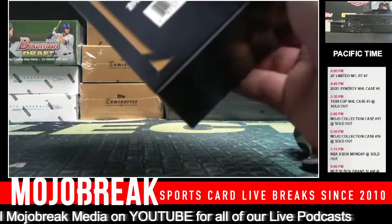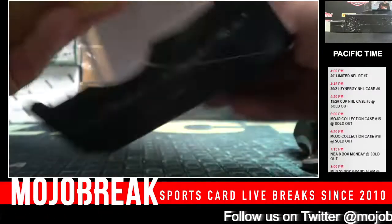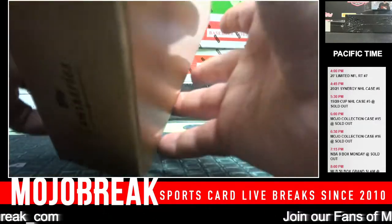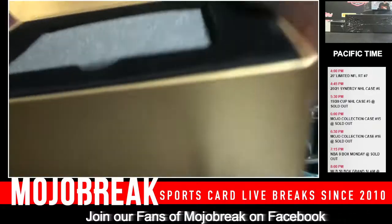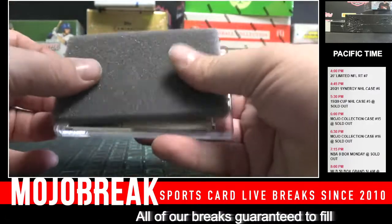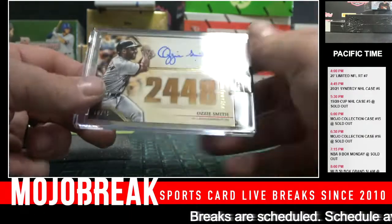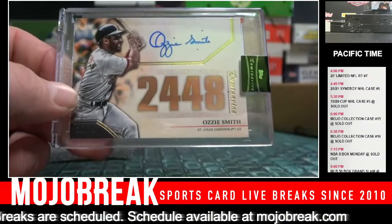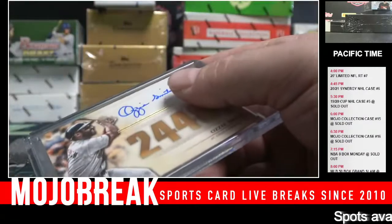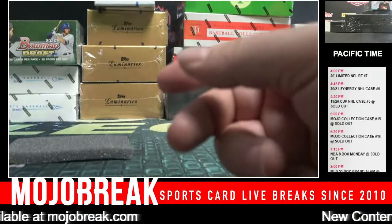These home runs and these hit categories are probably going to be hit within one of these high-end boxes, I would think. Jeter's got to be up on the consideration list for hits, I would think. Oh, he was? Oh, he came back to the Mariners? Ozzie Smith, Hit Kings. 2,448 hits. Cardinals. Didn't Jeter have 3,000 hits, though? I think so. I should know if he did or not. Home run's still up in the air, though.